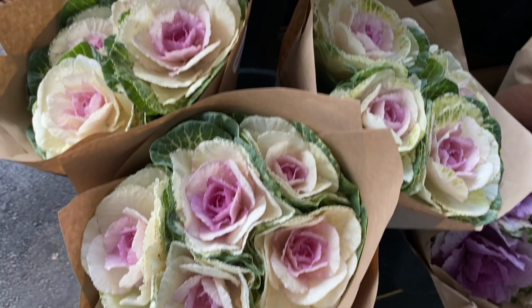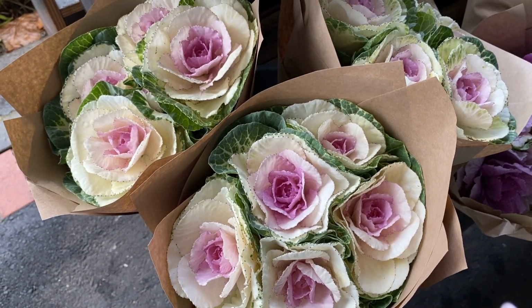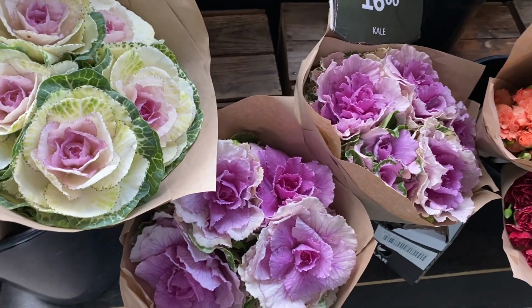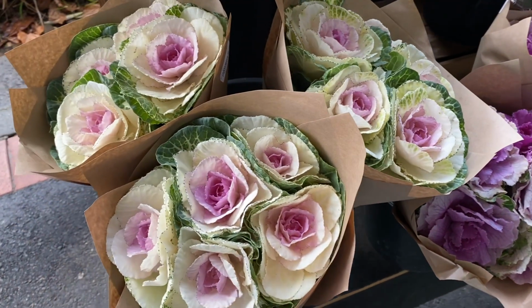Out for some groceries, and look what I found. The most beautiful winter flowers. I believe these are cabbage flowers. Sorry, they're kale flowers. So tempted to get a bunch. Aren't they beautiful? I need to grow these in a future set garden.